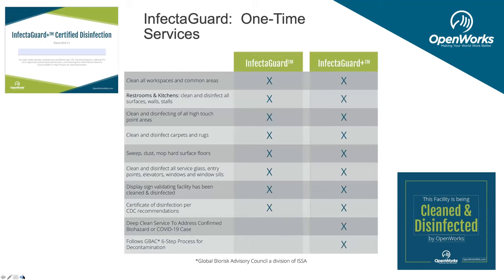InfectiGuard is a one-time, in-depth cleaning and disinfection service that gives you the peace of mind that your facility has been disinfected. Utilizing EPA-approved antimicrobial disinfectants, this treatment prevents the spread of germs that cause infections, such as influenza and COVID-19. If you have a confirmed case of COVID-19 or another biohazard or virus outbreak and need to ensure your facility is completely disinfected, choose InfectiGuard Plus, which follows the Global Biorisk Advisory Council's 6-step process to ensure your facility is thoroughly disinfected, even hard-to-reach surfaces and surfaces that are typically not cleaned on a regular basis. Next slide, please.